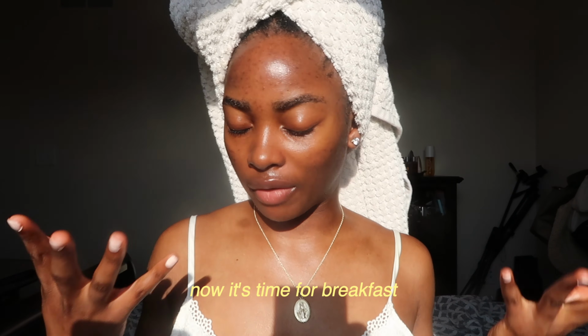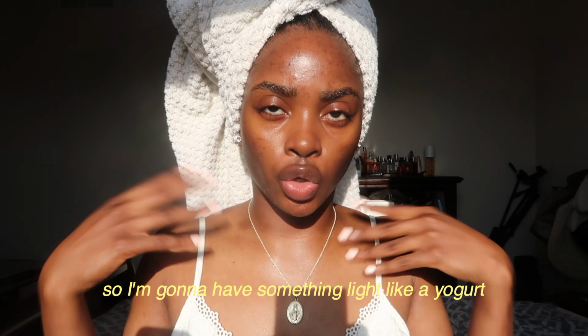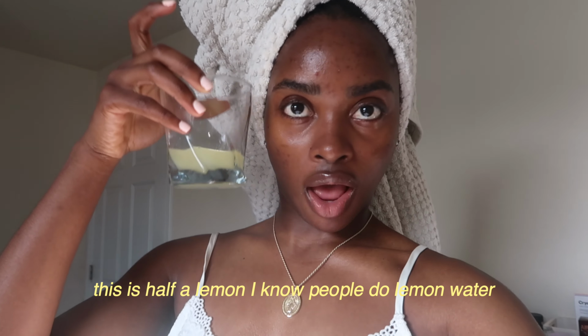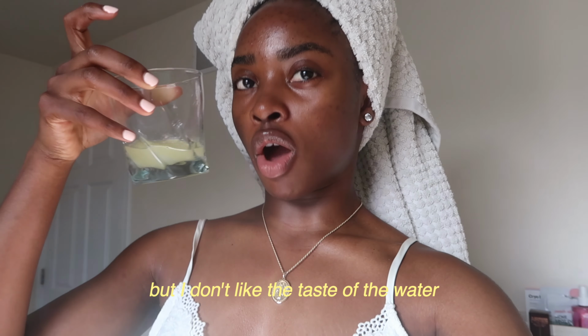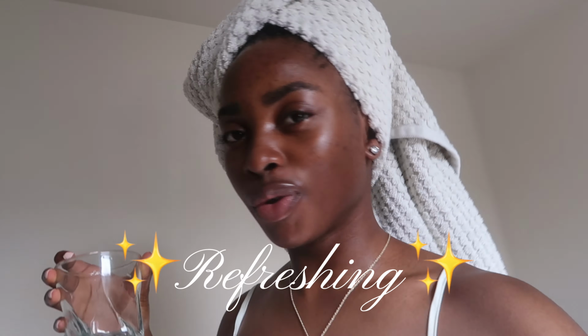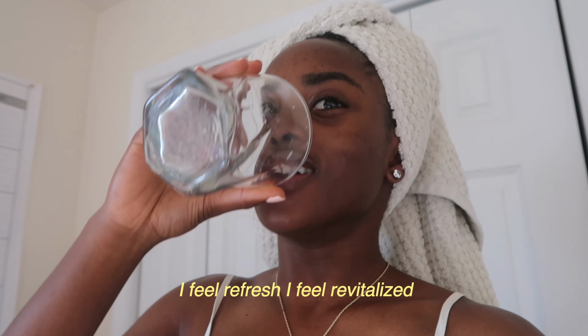It's time for breakfast. I'm not extremely hungry, so I'm going to have something light, like a yogurt. Before I eat anything, I like to take a shot of lemon juice. This is half a lemon. I know people do lemon water, but I don't like the taste of the water mixed with a lemon. So, cheers. Refreshing. I feel refreshed. I feel revitalized.